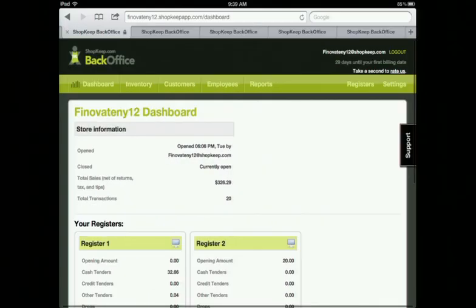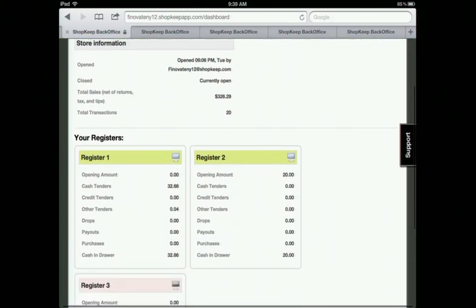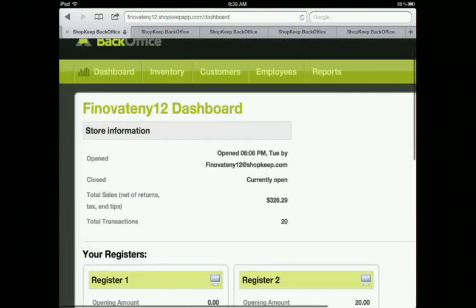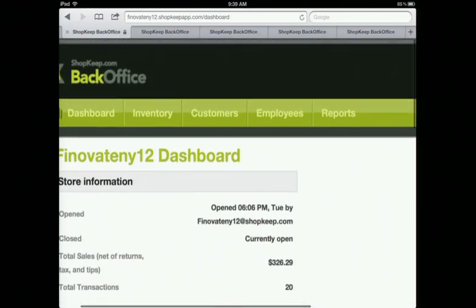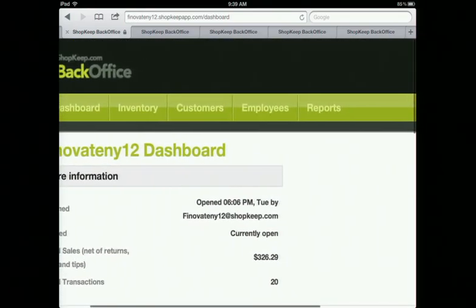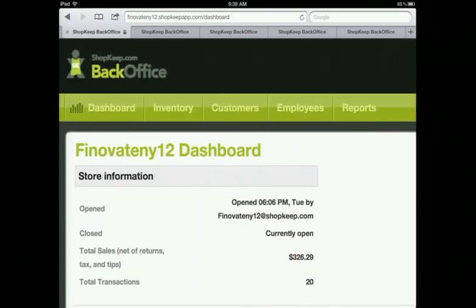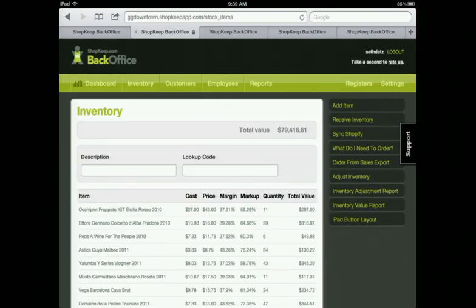of ShopKeep, which is the cloud part of the system. This is our back office interface. You can see from this screen that you have the ability to manage your inventory, manage your customers with CRM, manage your employees, and then, of course, we have reporting. Let's take a look at the inventory.